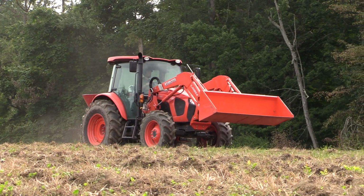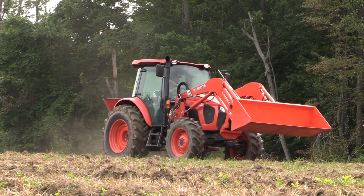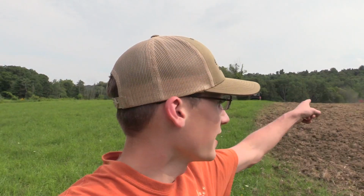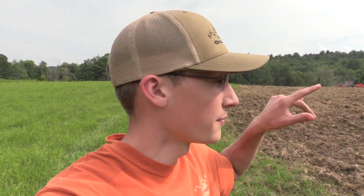Welcome back, guys. Today is a pretty big day here. We are right now fertilizing all of our food plots, and then as soon as we get done with that, we're gonna hook up the disc to the tractor, till up the ground, and plant our brassicas here. So Eli's in the tractor right now finishing up our last plot.